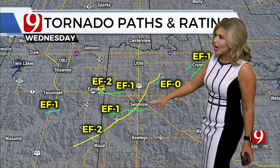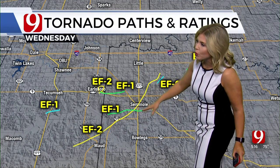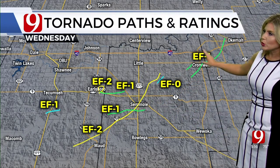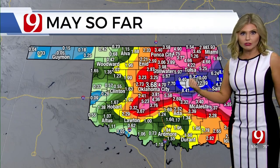But by the time it got into the heart of Seminole, it looks like it stayed an EF2. But this other one that also went just south of Seminole was an EF1. We also had another EF1 around Cromwell and an EF0 east of Highway 377 around Little.